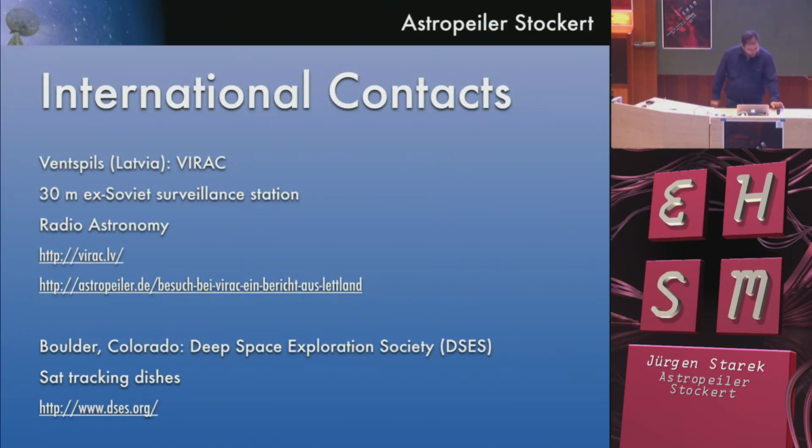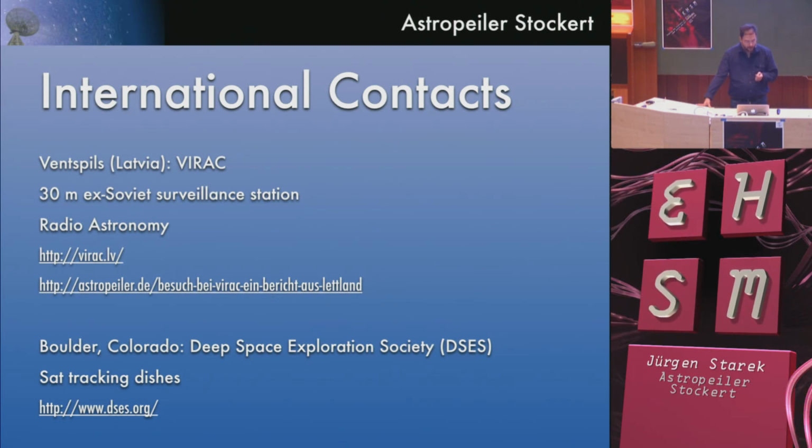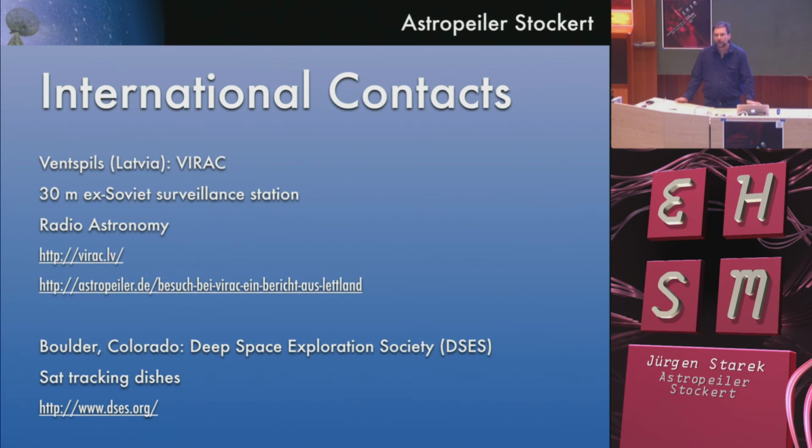Okay, other things that did not fit on our map. We've heard the presentation of Virak from Ventspils only yesterday, so you already know what that project is about. Then we had some preliminary contacts with the Deep Space Exploration Society in Boulder, Colorado, who have two, well, depending on what they can use, 2 to 3 satellite tracking dishes, old dishes from NASA.